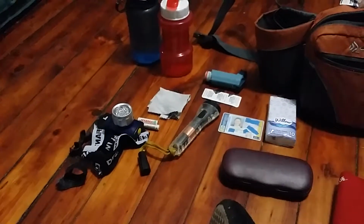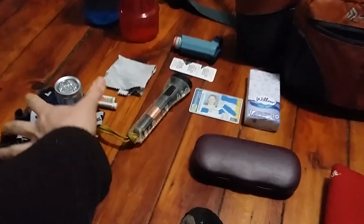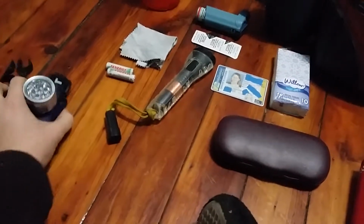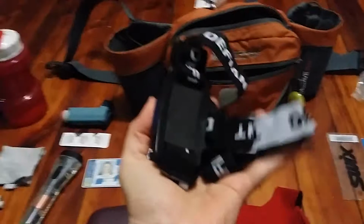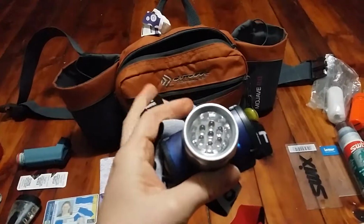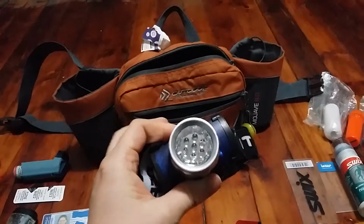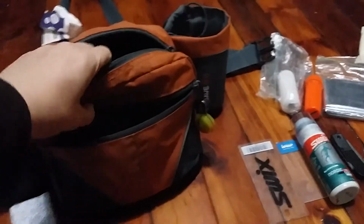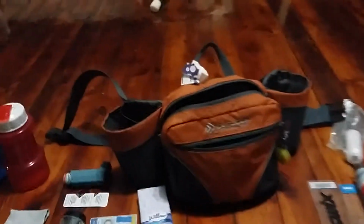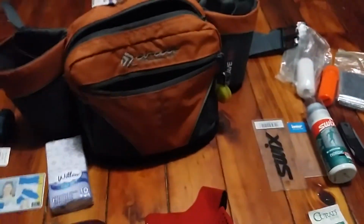So, what we have here is a headlamp. There was an evening, I don't need that, or this, keeping those out. There was an evening when a friend caught up with me, and I only had my own headlamp, but I was really glad I had a headlamp because we got to ski for an extra couple of hours because I had that. It gets really dark up there. I also have extra batteries, and I keep those in the front pocket.